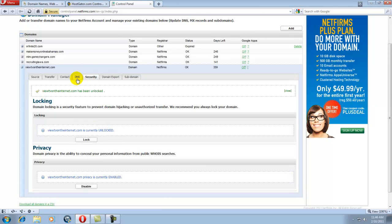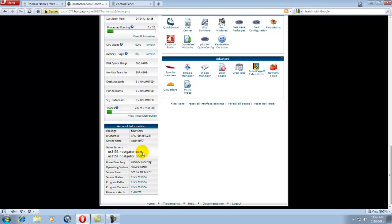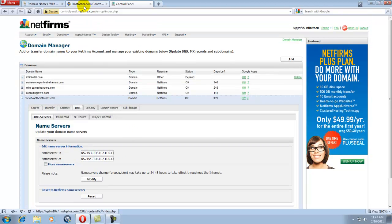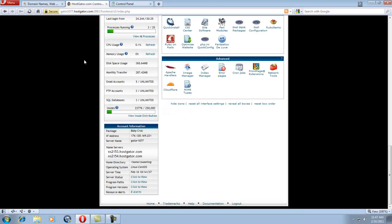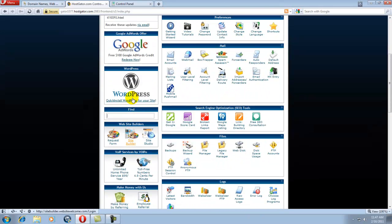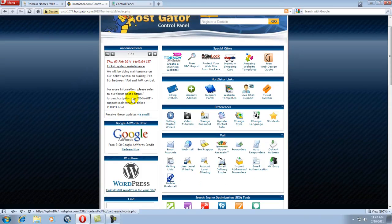So after it's been unlocked, then you go to DNS, and then all you do is delete the NetFirms domain servers, and then you want to go to HostGator and you want to copy theirs. And that's all you do. Then you hit modify and save. I've done it already, but that's it. That's all you have to do. That'll take about, they say 24 to 48 hours, but I've noticed that it happens extremely quick. Within a few hours, you'll be ready to go. But you can give it 24 hours if you want. It shouldn't be any longer than that.